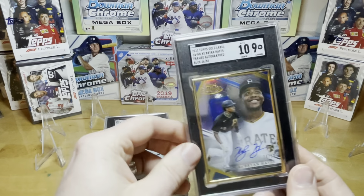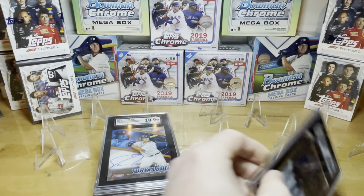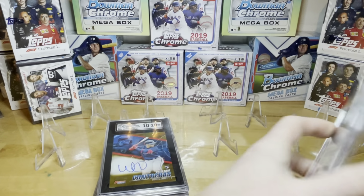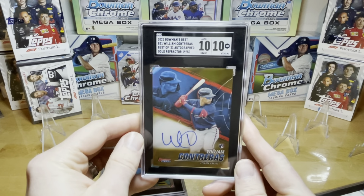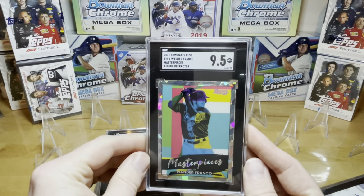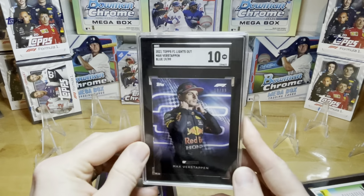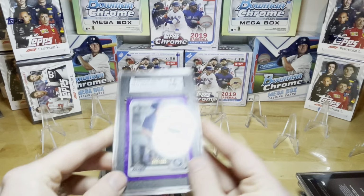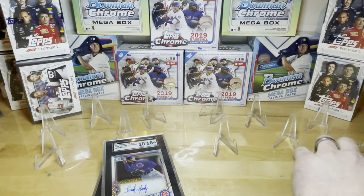So again, we have the Cabrian Hayes, Topps Gold Label, out of 150. Spencer Torkelson, base auto out of Bowman's Best. William Contreras, out of 50, Gold Refractor Auto, 10-10. Wander, Atomic Masterpieces out of Bowman's Best, 9.5. Max Verstappen, Lights Out, out of 99, 10. Jarred Kelenic, Bowman Chrome Mega Box, Purple Refractor, out of 250, 10.